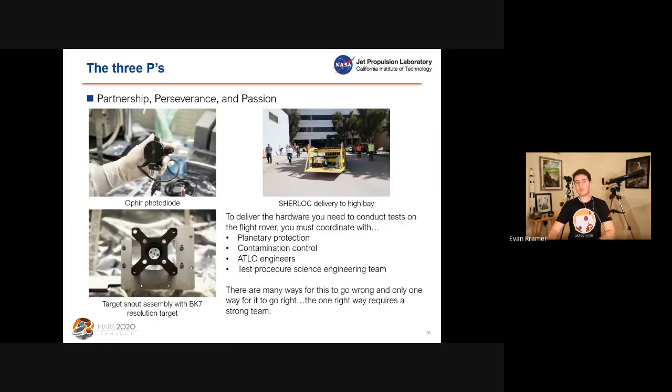Another example of the three Ps that comes to my mind is when we were preparing to deliver all of the supporting hardware for the SHERLOC functional test to the big clean room where Perseverance is. Some of the support hardware we needed was an Ophir photodiode, shown in the top left, which measures the power output of your laser, and a snout, shown in the bottom left picture, to hold targets for calibrating our camera.